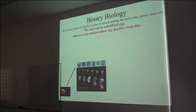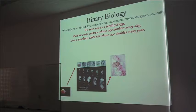And we actually know that early in development, it takes about a day for human cells to divide. It's 17 hours, but a day is good enough. So an early embryo doubles in size, if we measure size in terms of cells, every day. When you're a newborn, the baby doubles in size about every year. When you're 2 years old, you double in size about every 3 years. When you're 10 years old, you double in size every 7 years.